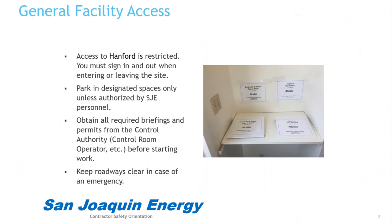General facility access. Access to the site is restricted. You must sign in and out when entering or leaving the facility. Parking is available in designated areas only unless authorized by San Joaquin Energy personnel. Before starting work, you must obtain all required briefings and permits from the control authority. Roadways must remain clear to allow emergency vehicle access.